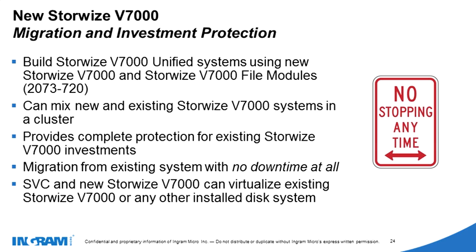So as you can see here, I can expand up to 20 expansion enclosures per control enclosure, and it enables the fully populated large form factor system to have up to 4 petabytes of raw capacity. And this exceeds most of the needs of all the mid-range to entry enterprise customers.